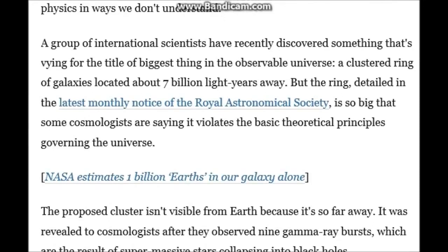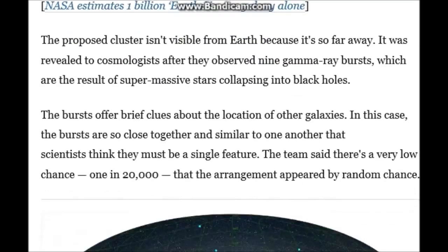A group of international scientists have recently discovered something that's vying for the title of the biggest thing in the observable universe. A clusterfuck of rings and galaxies located about 7 billion light years away. But the ring detailed in the latest monthly notice of the Royal Astronomy Society is so big that some cosmologists are saying it violates the basic theoretical principles governing the universe. Doesn't quite make fucking sense, is what we're trying to say.